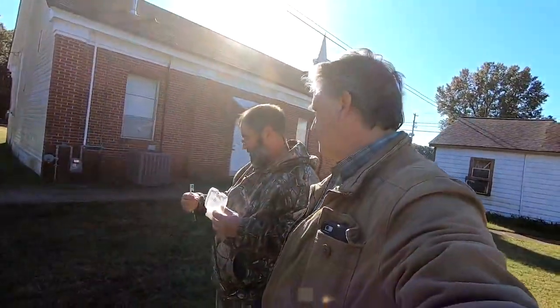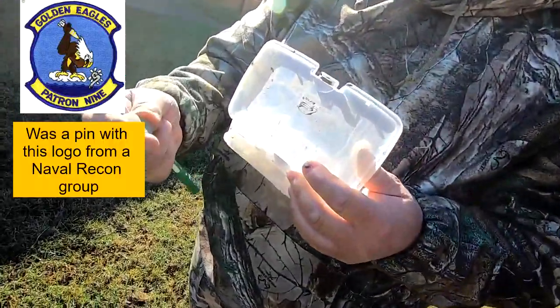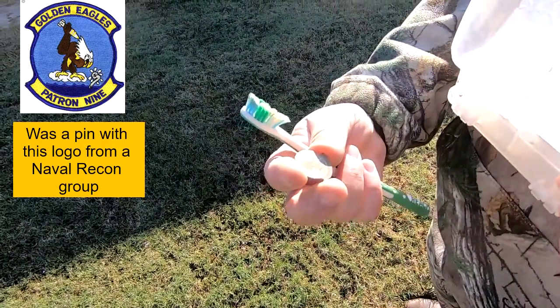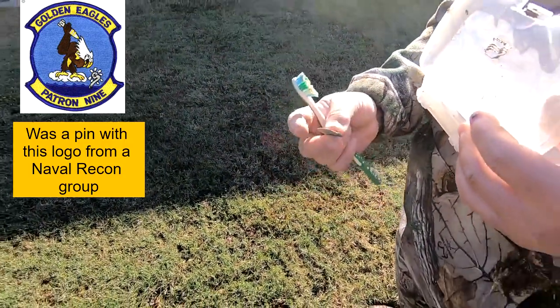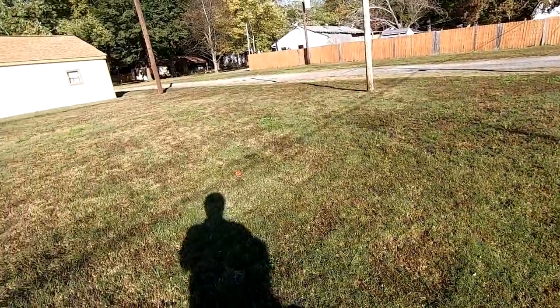So the hunt continues. I have to clean it up, man. I can see what's written on the bottom. I think that's part of the Mickey Mouse Club. I don't know. Maybe. All right, save it for the wrap up.